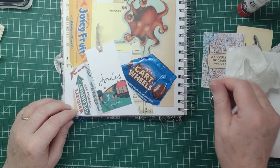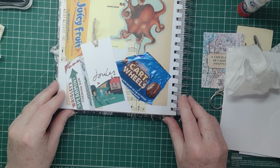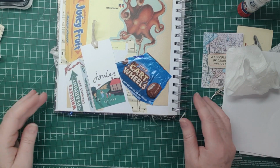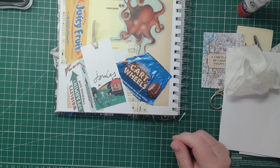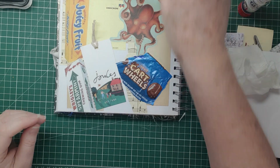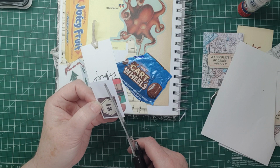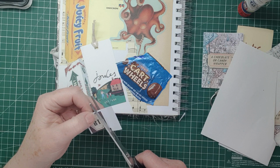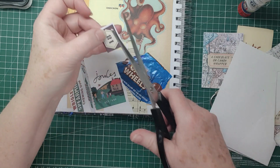Well, I don't want that on really. Hopefully that's going to stay stuck down like so. Well, that's turned out very unusual, hasn't it? I have got a number 18 for like week 18 that we could, and I'm going to keep the brown edge. Let's cut that out.